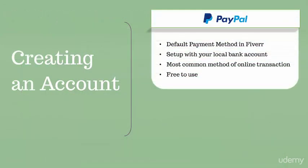For those who don't know what PayPal is, this is one of the safest and most common payment methods used when doing online transactions. You can set up your bank account in PayPal so you would be able to withdraw your money from it. You can check out their FAQs section or go to YouTube and you can find tons of video tutorials on how to set up one.